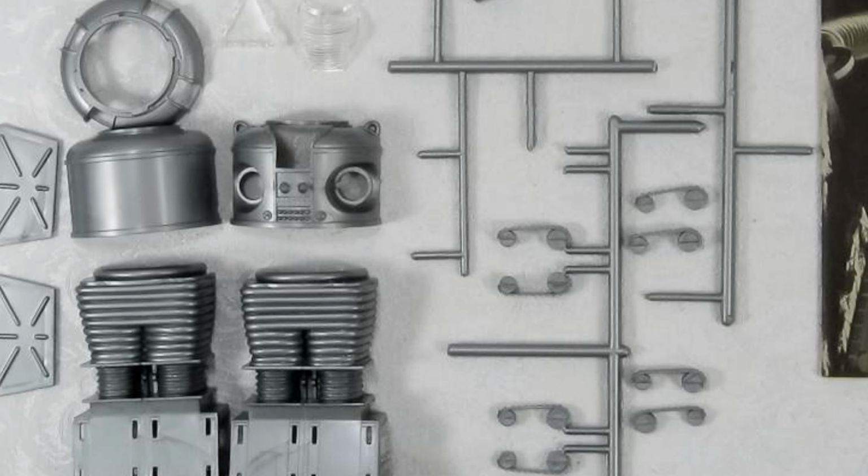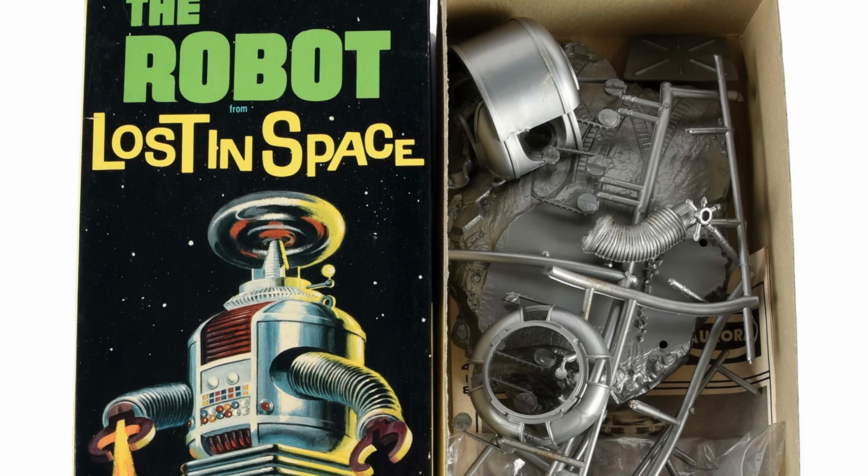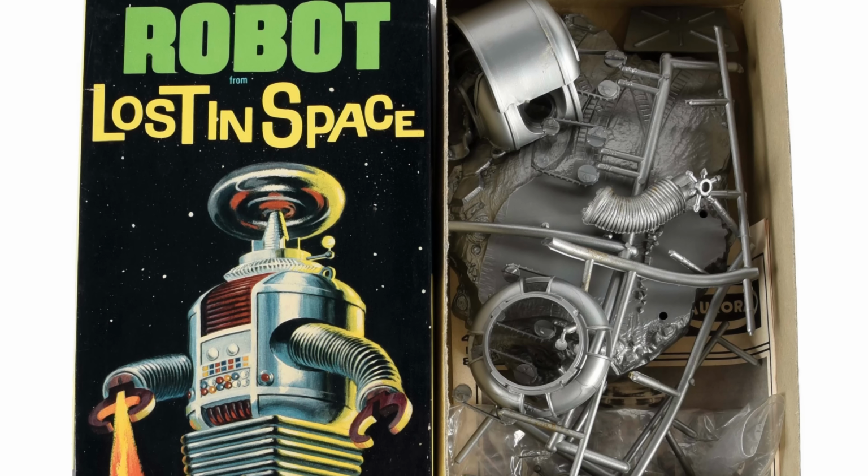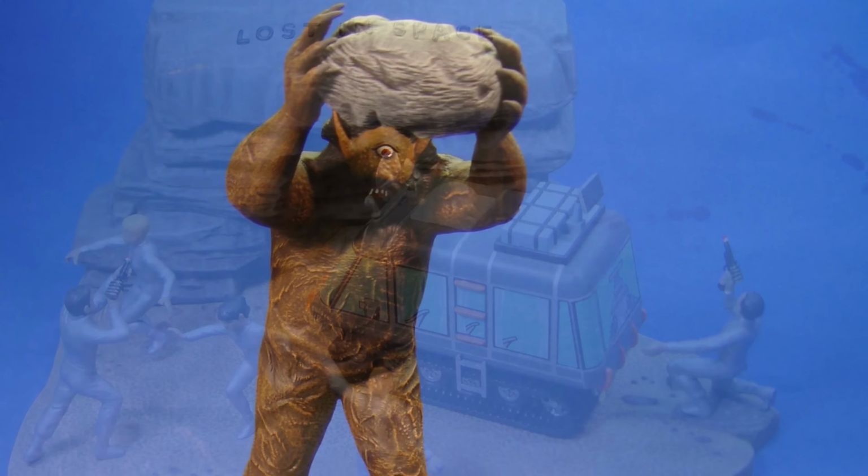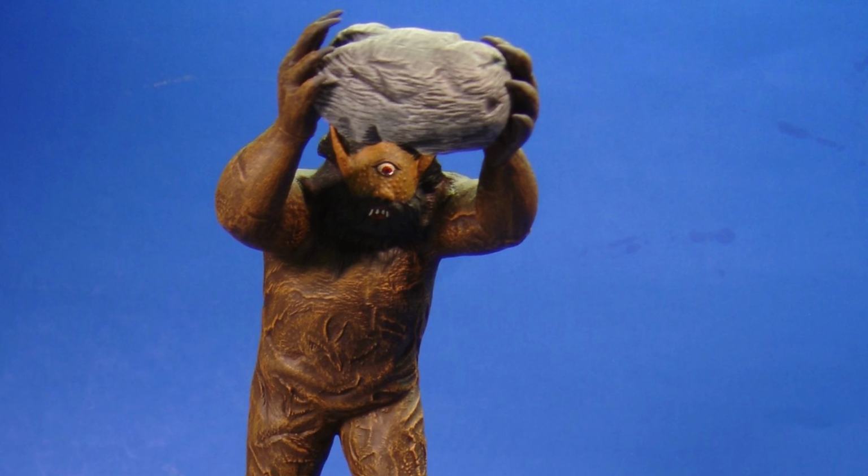Of course, there was the robot model with the very cool lightning bolt that we got to put together as kids, and 2 different dioramas of the giant attacking the family, one with the chariot and one without. And unless I missed something, I think that's pretty much it for the Lost in Space collectibles from the 60s.